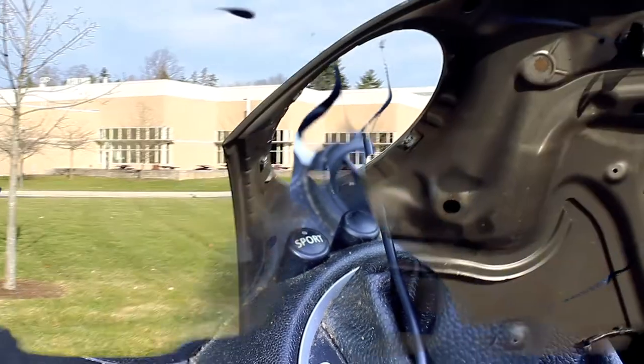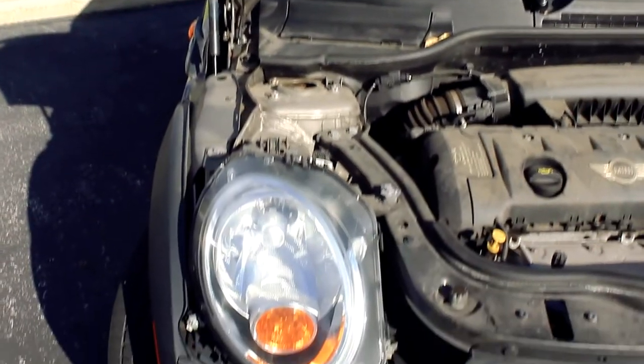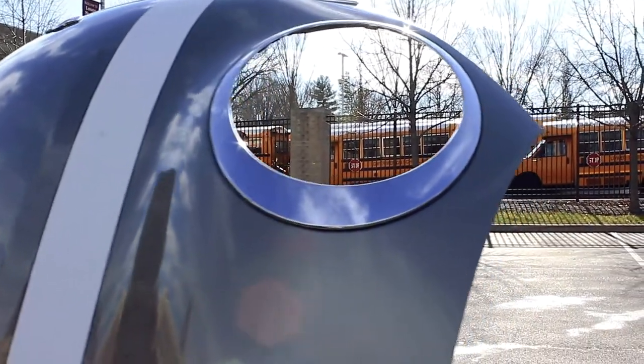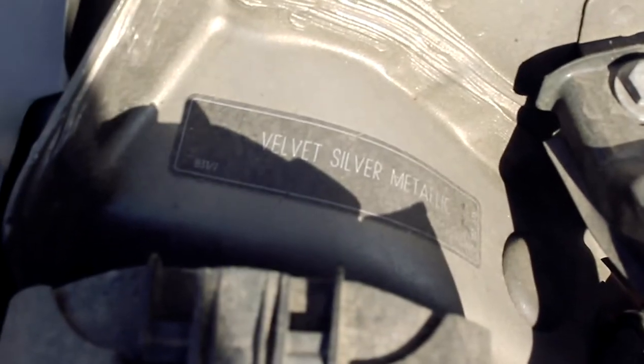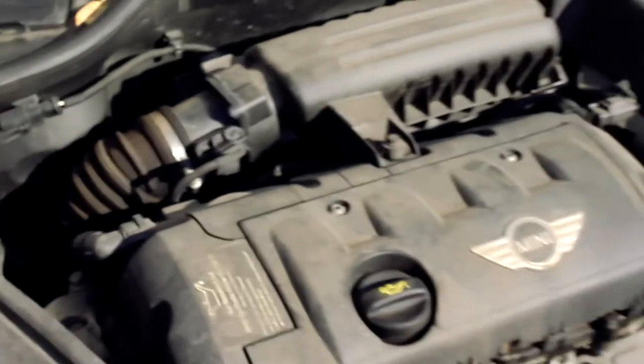Some other really interesting features about these cars include that the headlights are actually part of the hood, so when you lift up the hood, the headlights stay in place, but there's a small circle in the hood for the headlight cutout. Another interesting fact that I noticed is that the paint color was actually shown on the inside of the car, and it was really cool to see a placard, which is something you don't see on most cars.